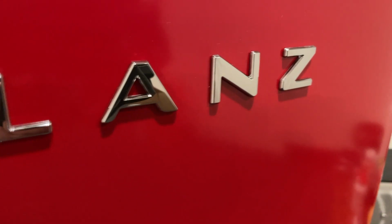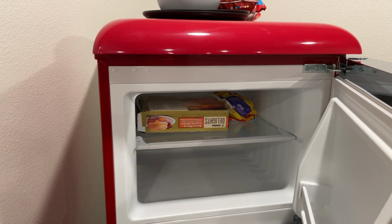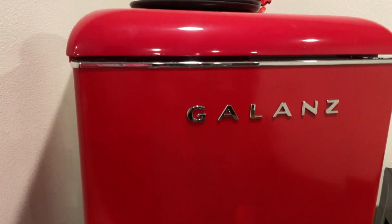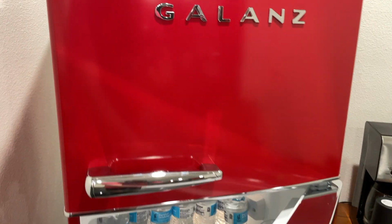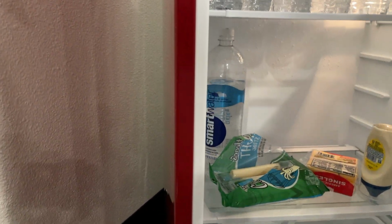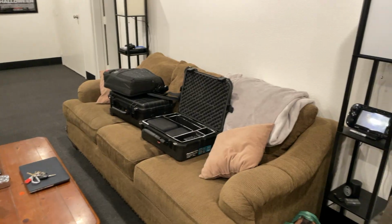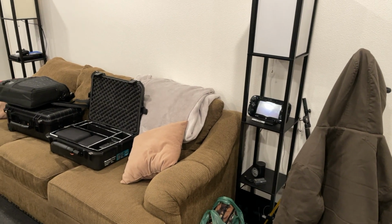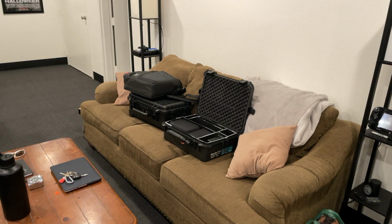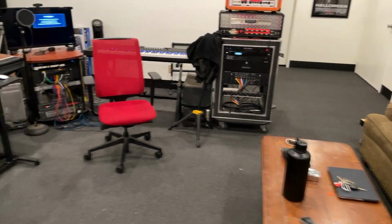Got our little retro fridge going on here. Nothing much in it. Let's see, we got some Egg McMuffin things and pizza rolls because Dan and I like snacks, and just water. Lots of water. And some cheese, some mayo. Got the Wii U. I'm really the only one who plays, nobody else plays it, so it's kind of pointless. Got the couch, all the camera gear on there. Got a little coffee table.